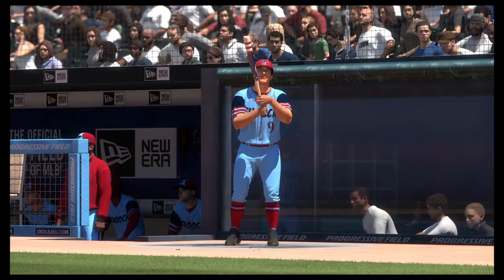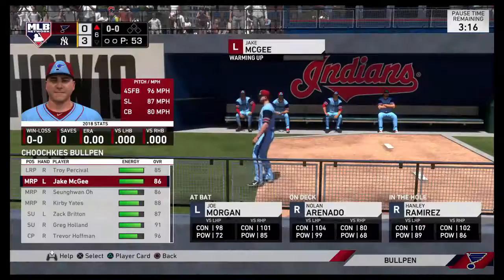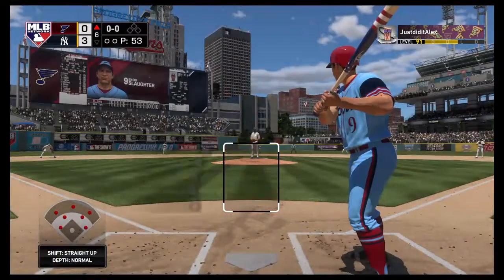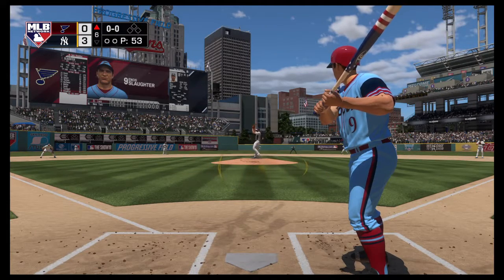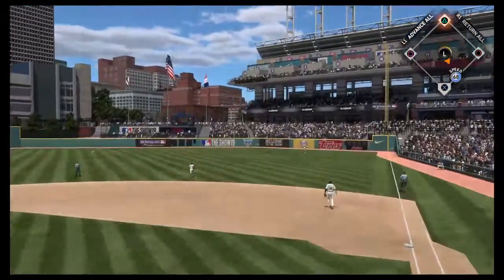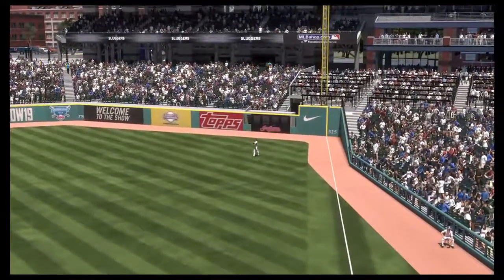Enos Slaughter will grab a bat and lead things off here in the top of the sixth. Enos Slaughter. This is pulled into right. And the pinch hitter is retired here, one away.